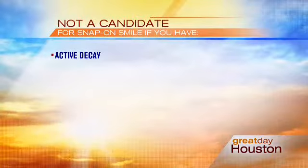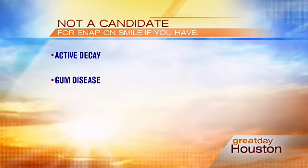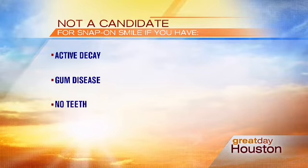We also do it in place of partials because patients no longer want those unsightly clasps if they're missing some teeth. If you want to open up their bite for people that have ground their teeth down and they don't really show a lot of teeth, it is really transformed.